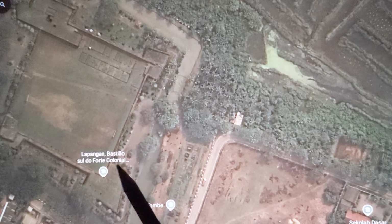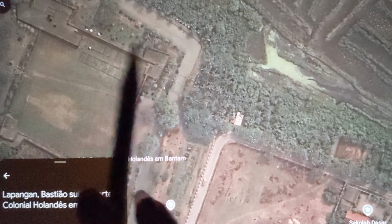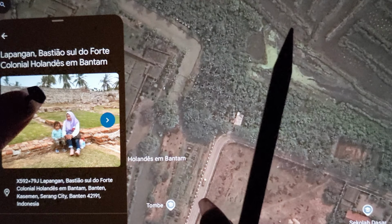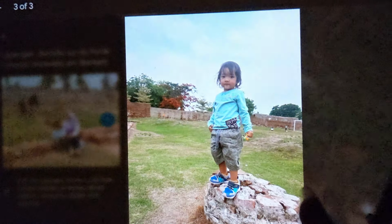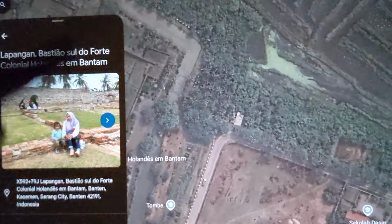Oh, this was definitely a European fort. You can see the outline there. Let's see. And it's in Portuguese, so this would have been a very old fort. Not the fort I was looking for, but cute baby. Pretty cool.